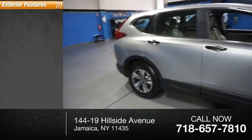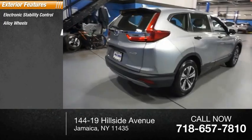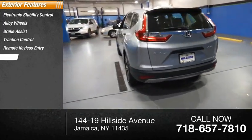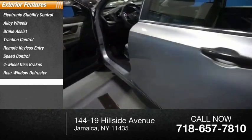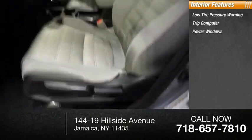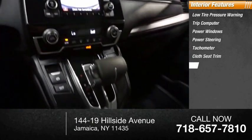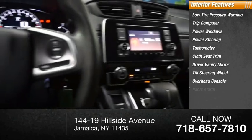Here are some of this vehicle's great options: electronic stability control, alloy wheels, brake assist, traction control, remote keyless entry, speed control, 4-wheel disc brakes, rear window defroster, rear window wiper. Inside you'll find low tire pressure warning, trip computer, power windows, power steering, tachometer, cloth seat trim, driver vanity mirror, tilt steering wheel, overhead console, panic alarm.